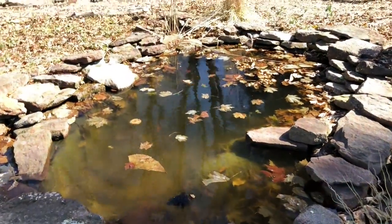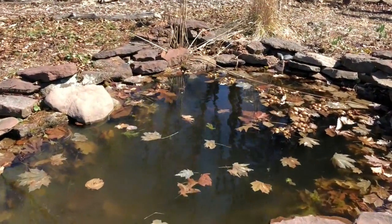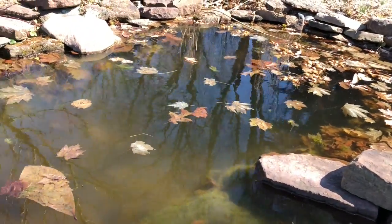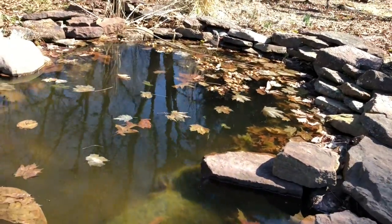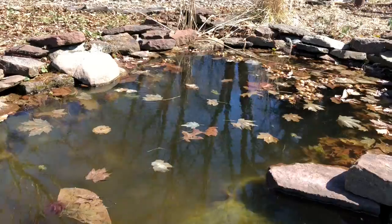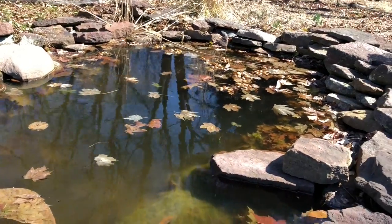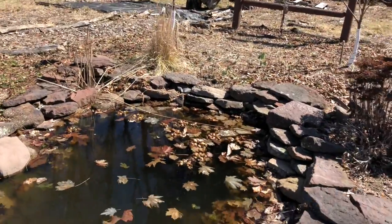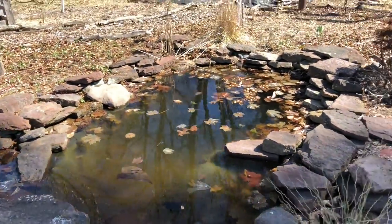Ooh, fish sighting. This is the first time I've seen the fish this year. I don't know if you guys can see that, but we just kind of threw 10 or so goldfish in when we first made this pond, and they've flourished. So they've stayed little, but this proves they overwintered again. So we still got little goldfish here.